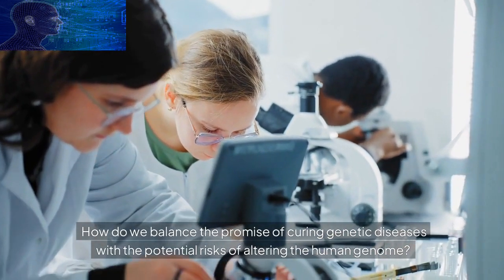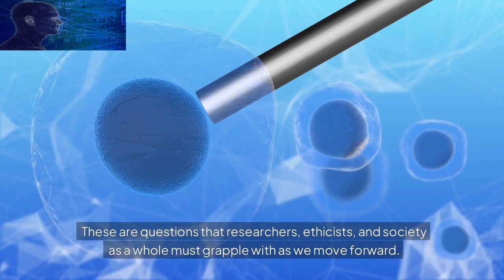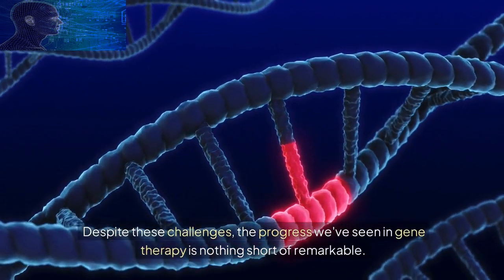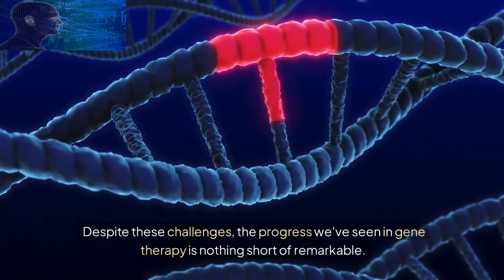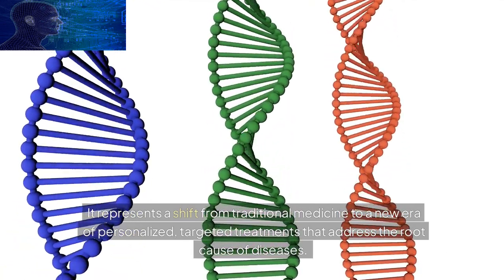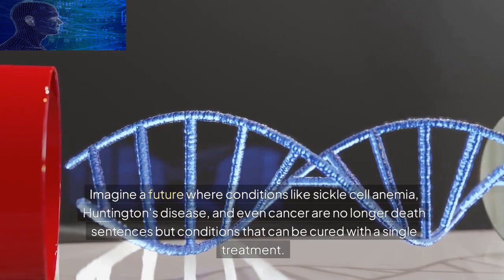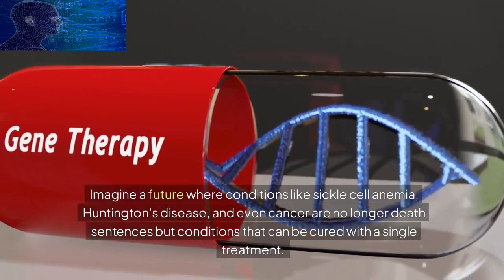Despite these challenges, the progress we've seen in gene therapy is nothing short of remarkable. It represents a shift from traditional medicine to a new era of personalized, targeted treatments that address the root cause of diseases. Imagine a future where conditions like sickle cell anemia, Huntington's disease, and even cancer are no longer death sentences but conditions that can be cured with a single treatment. While we're still in the early stages of this revolution, the breakthroughs we've witnessed so far give us hope for what's to come. So, where do we go from here?